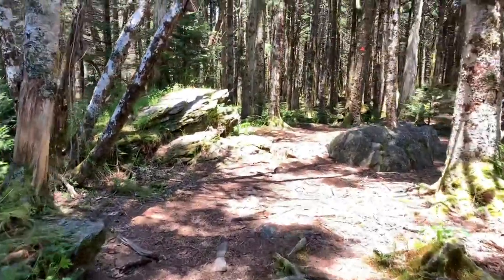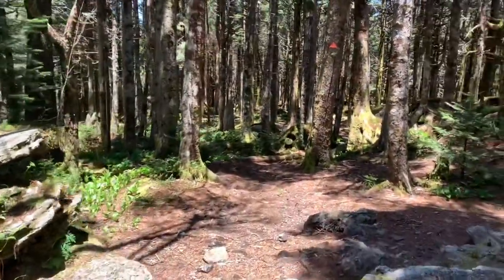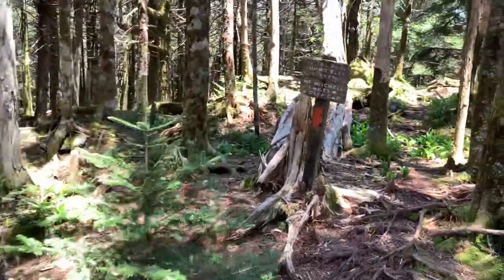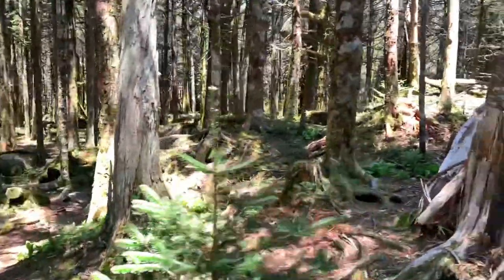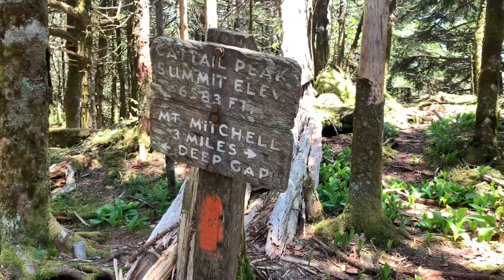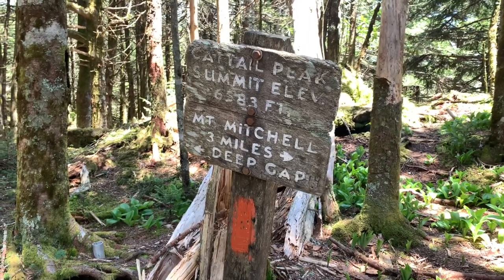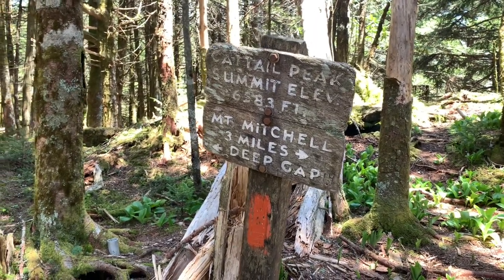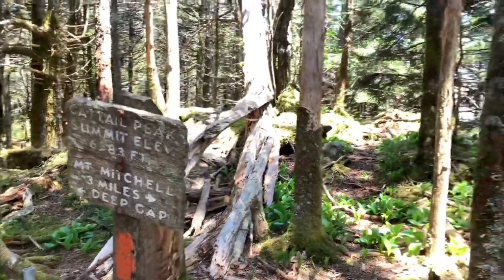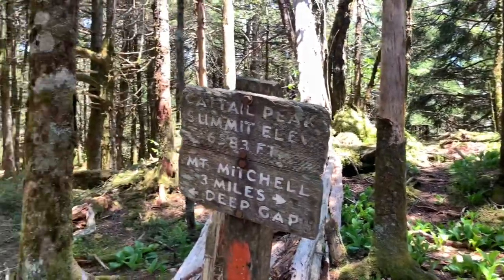All right, approaching the summit of Cattail Peak. As you can see, it's wooded, but here is a sign. It says Cattail Peak summit elevation 6,583 feet. Deep Gap going ahead to the camp area, 3 miles back to Mount Mitchell. This is a false summit sign. There's actually a marker if you bushwhack off trail that way a little ways. But this is Cattail Peak.